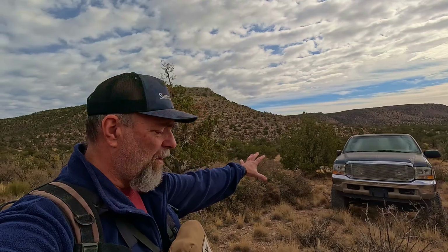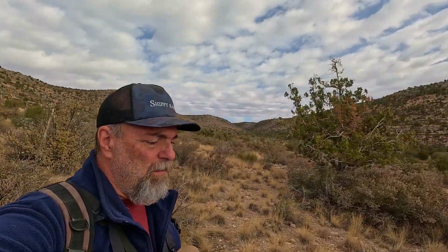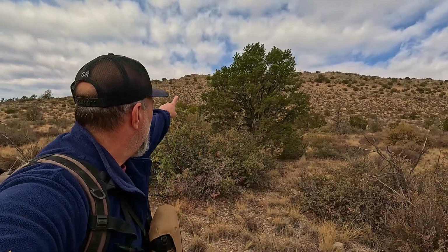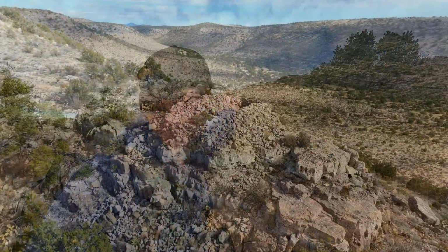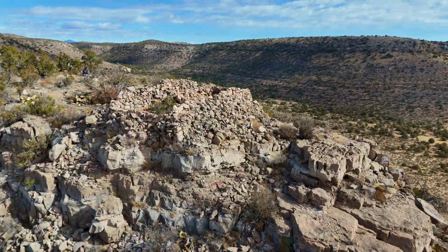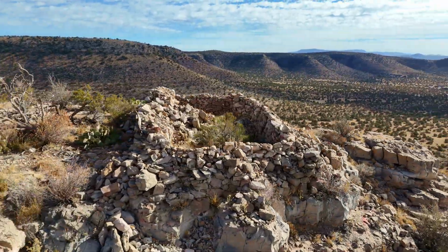We've traveled about as far as the excursion can go. The road ends right here. So we've parked. Our target for the day is actually a butte top or hilltop ruin up there. I can see the wall from here, just barely. It blends in perfectly with the other rock formations that are up there.